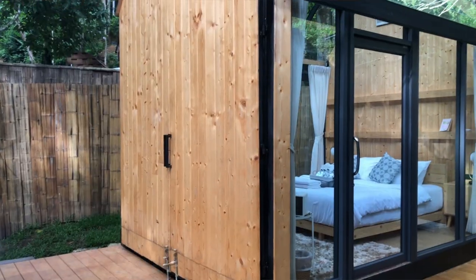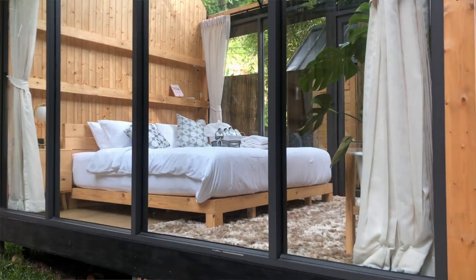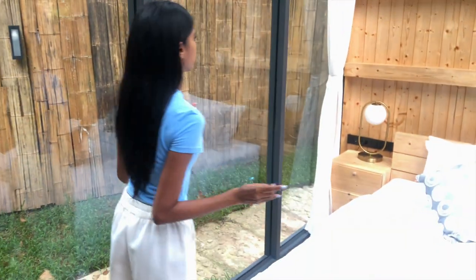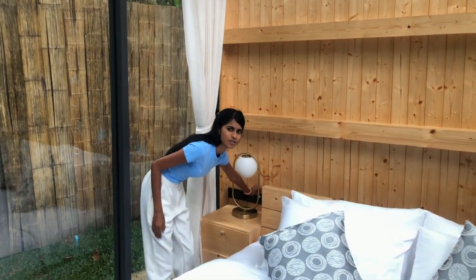I mean, we're completely off the grid. Well, not really, because we've got air conditioner, we've got lights everywhere, we've got wifi, super fast wifi. So we're kind of off the grid, but we're camping in luxury. What I like about this cabin is we've got loads of lights. I mean, there's so many light switches.